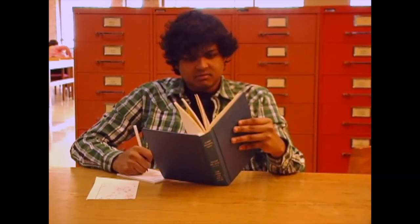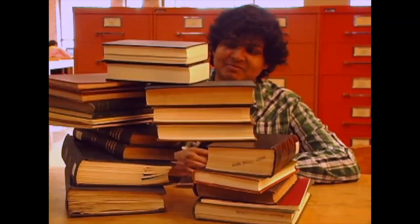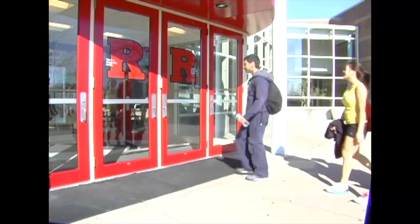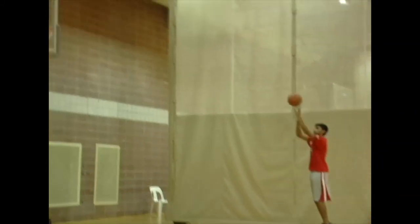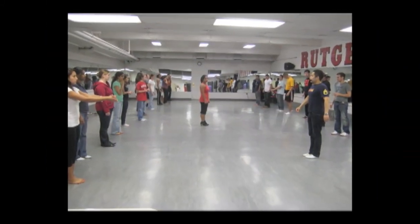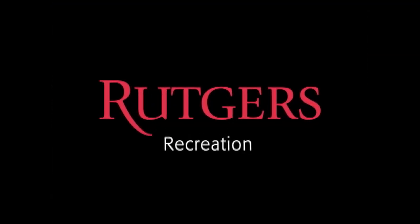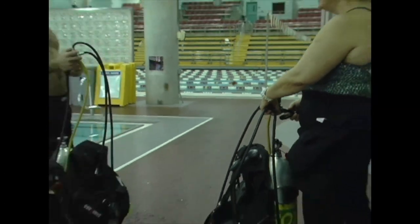Rutgers offers a lot of great classroom programs, but everyone needs to get away from the books once in a while. Rutgers Recreation provides a great way to find something outside the classroom. Recreational programs can be found in multiple locations on all campuses and are available year-round for students, faculty, staff, alumni, and spouses. Rutgers Recreation provides a great variety of programs, including aquatics, outdoor recreation, fitness, and many more.